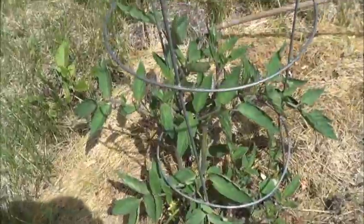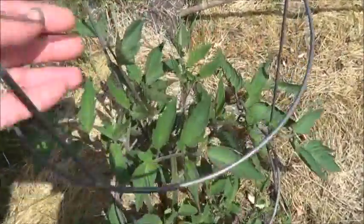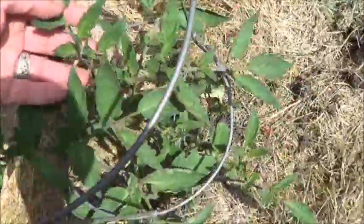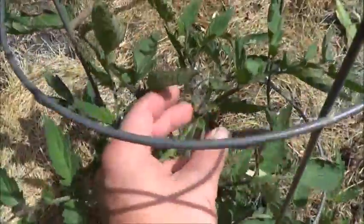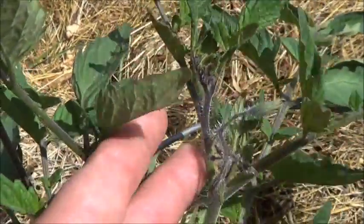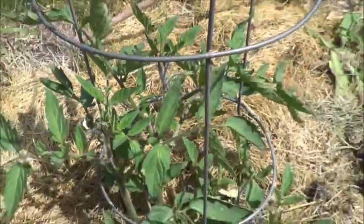In the bed just beside that, we've got this one little tomato that I wasn't entirely sure was an Indigo Rose, but we're starting to get a little bit more coloring and shadowing. Let's see if I can get a better shot on that. That stem is starting to take the purple that I generally expect with an Indigo Rose tomato.